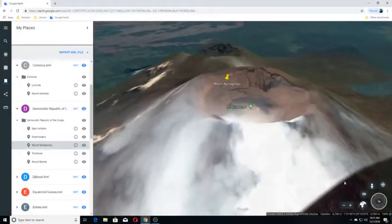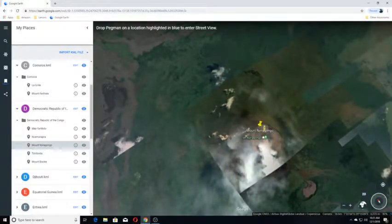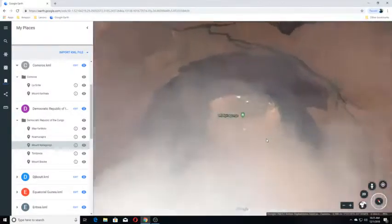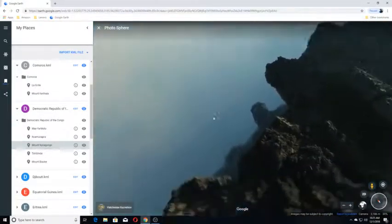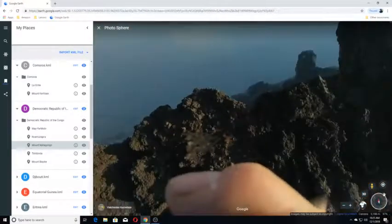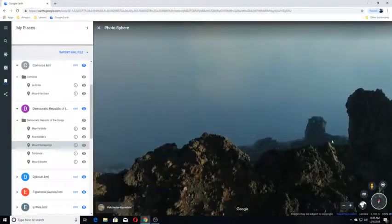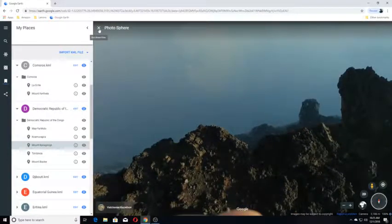Check how big that is. Let's see. We have a view right here, so let's see what's here. Ooh. So let's see if we can go around. Okay, you guys. Can't get much more than that. That was a view. That's from inside. That's really interesting.